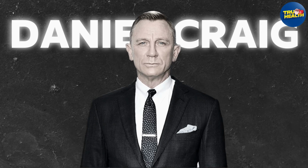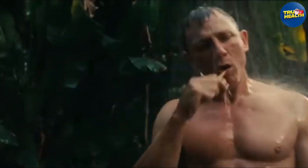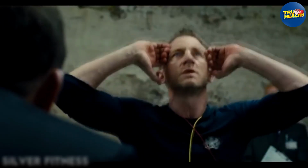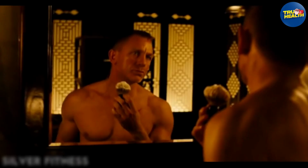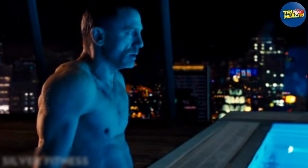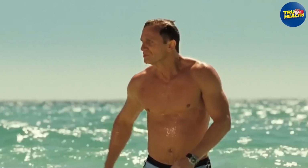Meet Daniel Craig, who maintains 10% body fat for his film roles, showcasing abs that don't come naturally. They're earned through hard work. Craig exemplifies an ideal blend of size and definition, making a name for himself and his physique with his portrayal of 007 in Casino Royale.